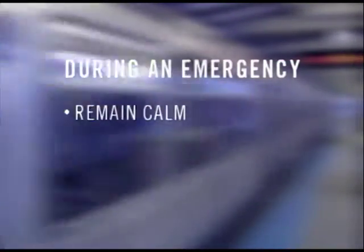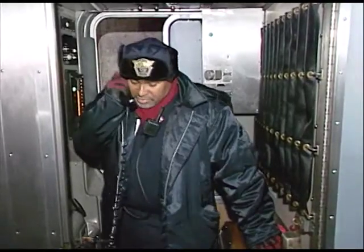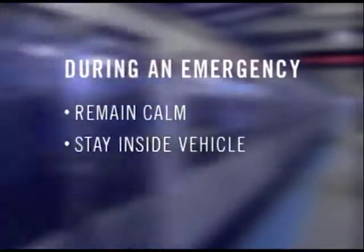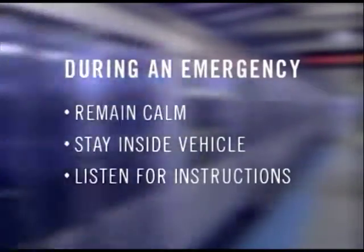If you are on the CTA system during any type of emergency, here are some important guidelines you should remember. First of all, customers should remain calm. You can be assured that the CTA is in direct contact with the control center and emergency personnel. Secondly, unless otherwise instructed, stay inside the vehicle. And finally, listen for instructions.